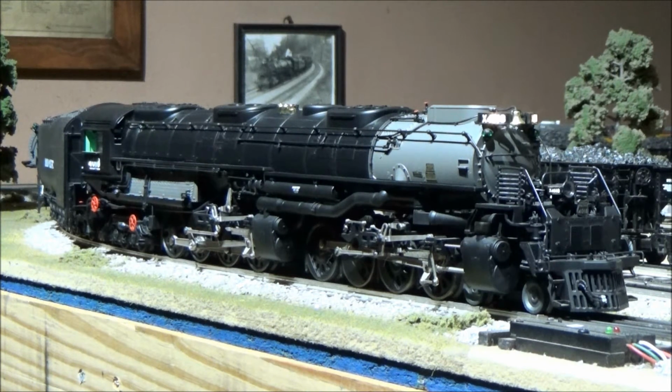Alright, so let's go ahead and start these engines up. Run them for a little bit, and then I will let you guys know what I have planned in the future for the layout, as well as my ever-growing roster of engines.